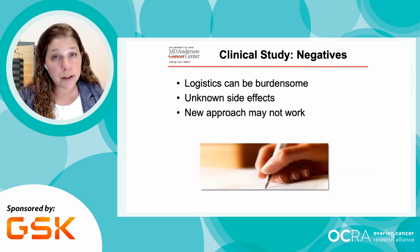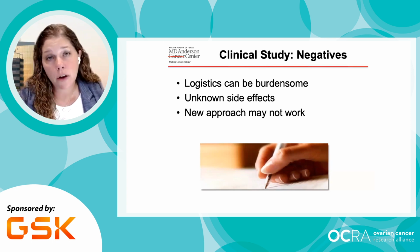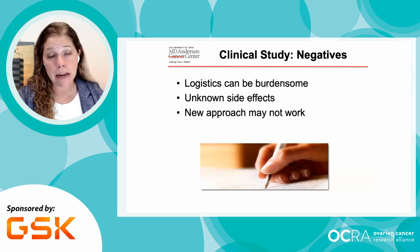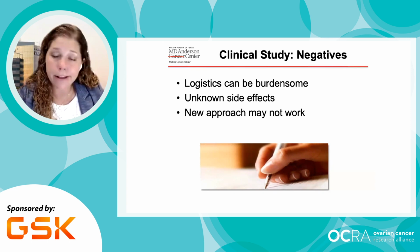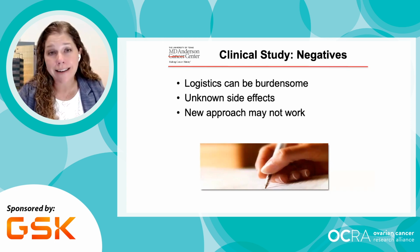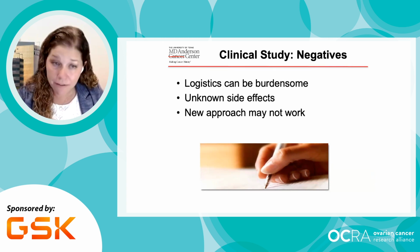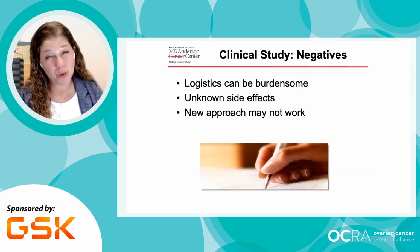Now, there is the risk of the unknown, right? So especially if you're participating in an early study, we generally will have an idea of the side effects that you might experience, but there may be some that we don't anticipate. And so just being aware of that. And of course, it may not work, right? Like I said, there's no guarantees. And so if the drug looks great and we think it's perfect, and then we get it into patients and it didn't work. So that definitely can happen. But there's a lot of work that goes on beforehand to try to avoid that.